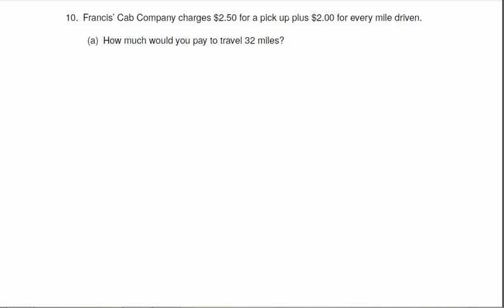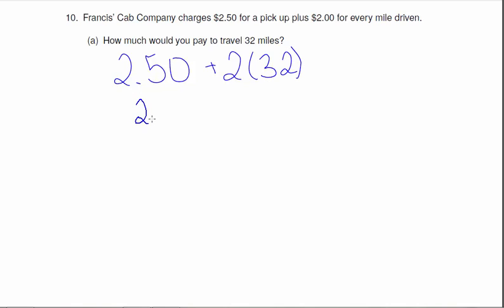Number 10. Francis's cab company charges $2.50 for a pickup plus $2 for every mile driven. How much would you pay to travel 32 miles? Well, it's going to cost $2.50 to be picked up and then $2 for each mile. And we want to travel a total of 32 miles. 2 times 32 is 64, and 64 plus 2.50 would mean we would spend a total of $66.50.